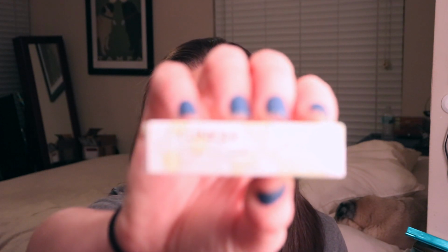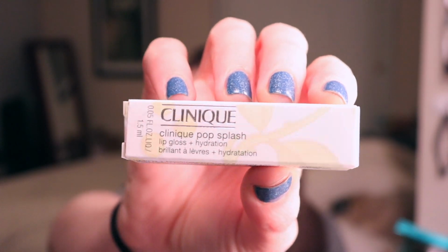Next up, I see a Clinique. This is the Clinique Pop Splash. It's a lip gloss and hydration, so it comes in this little packaging here. Very traditional for Clinique, so it looks like it's a little mini size. Let's see what shade it is.